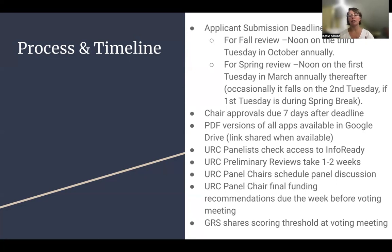And then I'll identify some of those applications that may be on the cusp or on the threshold or the bubble. We use all 3 of those terms to refer to applications that are close, but maybe need some further discussion before we decide to fund them or not. And then you'll get the opportunity to review those that are on the cusp or the bubble before the voting meeting, so that you can be informed at that time.